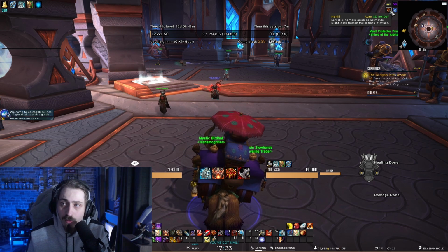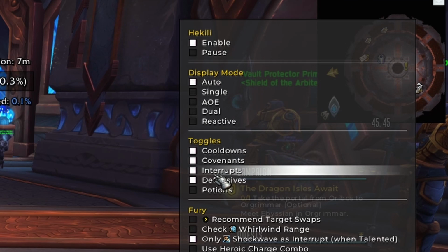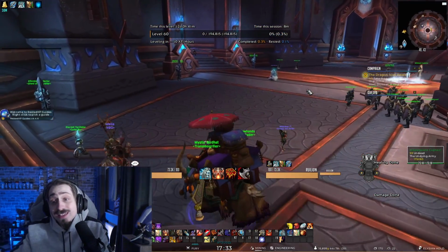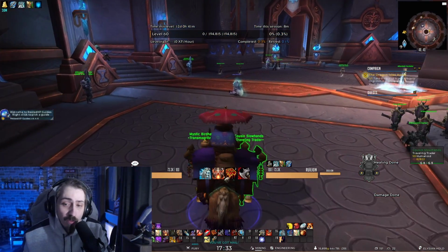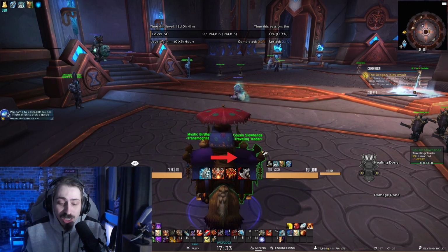They'll be here if you're using my UI. Left click it, put it on auto, turn on cooldowns, covenants, interrupts, defensives, and leave this as it is. You don't need to play about with anything. Once cooldowns are turned on, it will show them, and you're going left to right with your rotation.